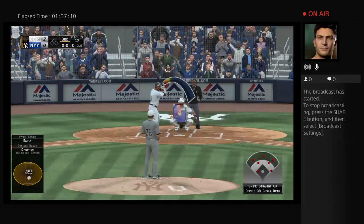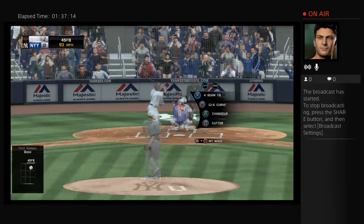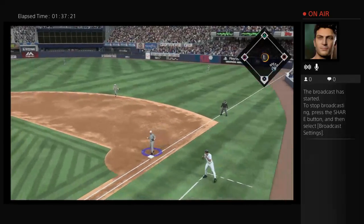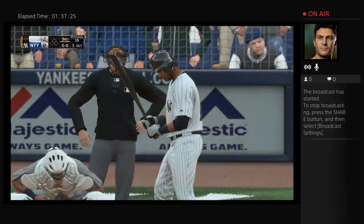Leading off the inning, Aaron Hicks, as they'll look to get something going here and even this game up. And he gets ahead here with the fastball, strike one. Hit to first. And he'll take this to the bag, 3 unassisted for the first out.